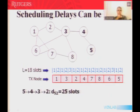what's one of the important insights to take away from this? Even if I have schedules that take the same number of slots, there is a good chance that the system age you will see will not be the same, because the ordering of these nodes in the schedule makes a lot of difference to the scheduling delay, and the scheduling delay itself can be pretty large. So, for example, if I have to go from 5 to 2, I will go from 5 to 4 to 3 to 2, and it turns out the scheduling delay is 25 slots, which is actually more than the length of the round robin schedule itself.